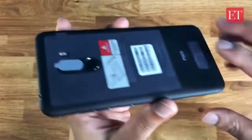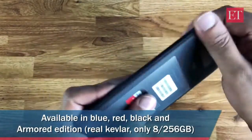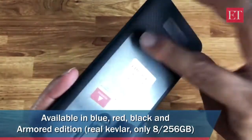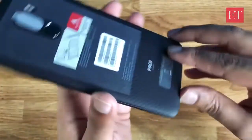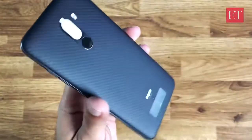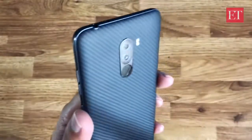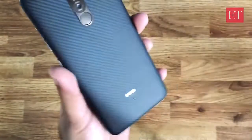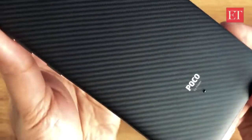The Armoured version, this particular one, which is the top of the line, 8GB RAM, 256, comes with a real carbon fiber textured back, so you can actually feel a little bit of the texture on it. Very premium feel to it. Let's get these stickers off. Here's a closer look at the back.